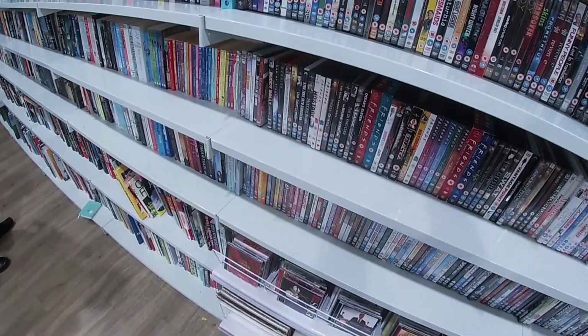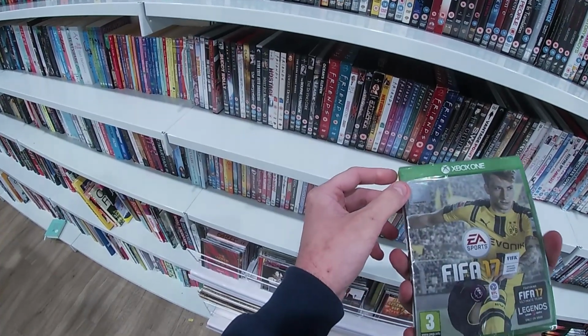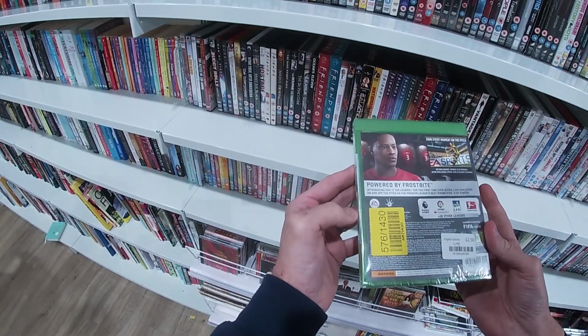I did think this FIFA 17, because it was sealed, might have a bit more value, but actually when I checked it was only valuing for about £5, so not worth it.